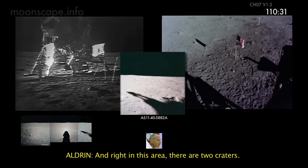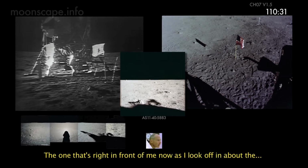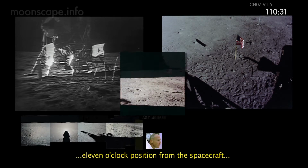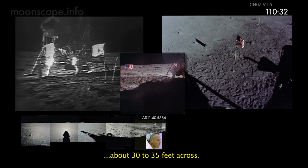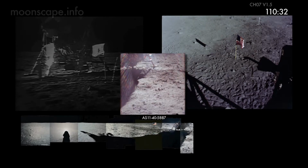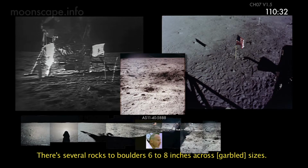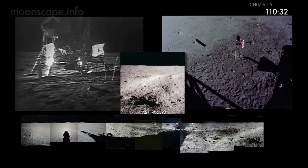And right in this area, there are two craters. The one that's right in front of me now, as I look off in about the 11 o'clock position from the spacecraft, is about 30 to 35 feet across, and there are several rocks and boulders, 6, 8 inches across, of different sizes.